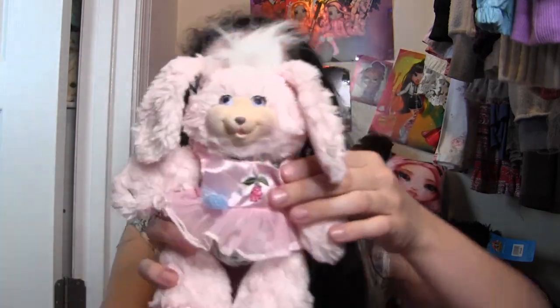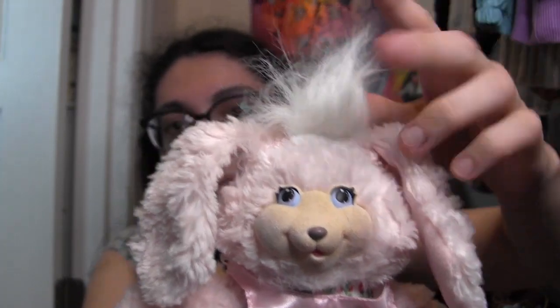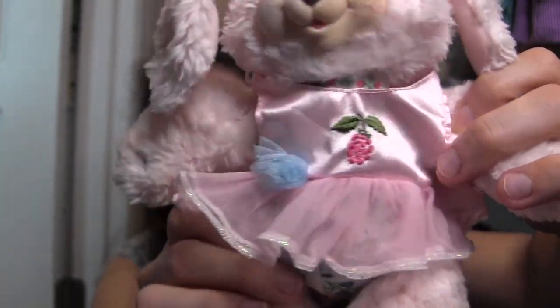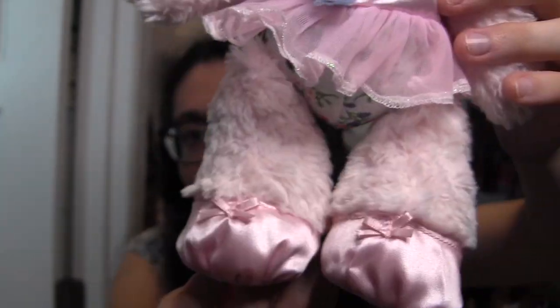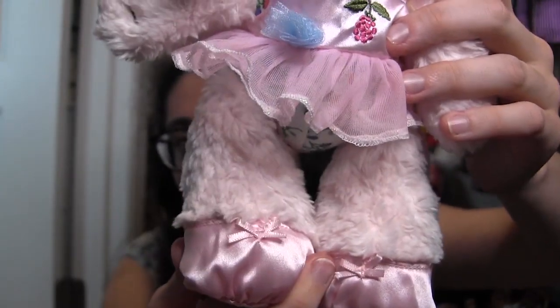Now here we have the ballet outfit, and this is one of the few of the more expensive fashion packs that came with shoes. Most of these outfits don't come with shoes. But we get this little feathery, well, supposed to be feathery headband that has an elastic, a satin top, and then a tulle tutu with some sparkly trim for a hem. There's a little blue tulle flower here, and the slippers that are just all pink satin with little bows.